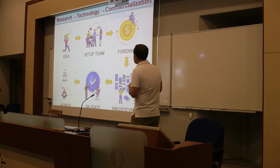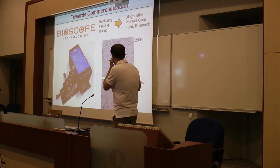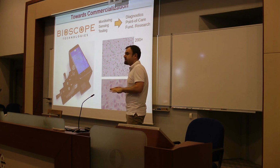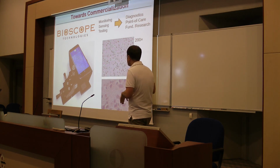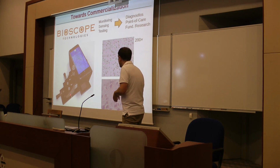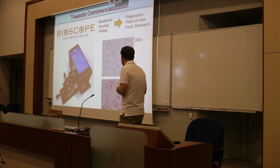So in my lab, we would like to commercialize our platform, and we have our startup Bioscope for different technologies based mainly on portable sensing platforms. This is our first prototype. I'm using a ThorLabs XYZ stage, but we're not going to use them because they're super expensive. I can manufacture maybe 10 microscopes with the cost of one XYZ stage from ThorLabs.